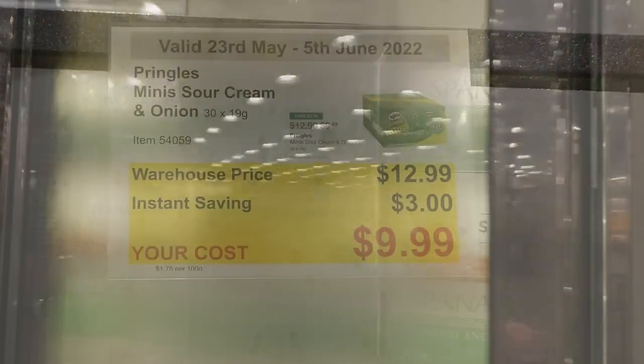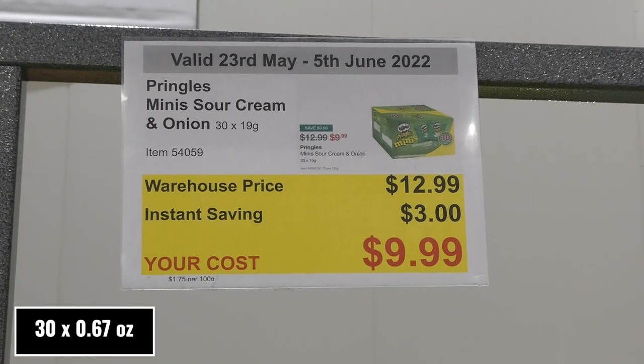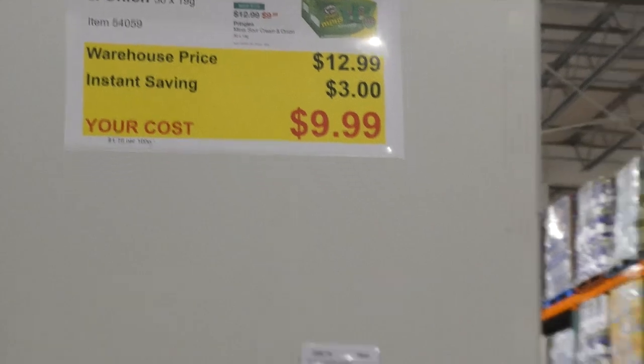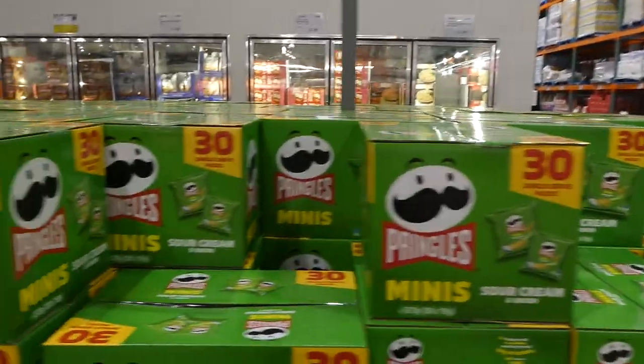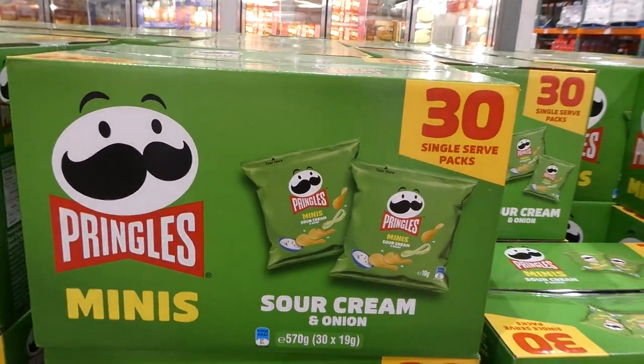Pringles mini sour cream and onion chips. You get 30 of the 19 gram individual packs for $3 off, down to $10. Sour cream and onion is like our household's favorite chip. We used to get the Ruffles ones all the time in Canada.